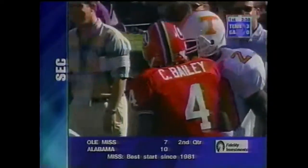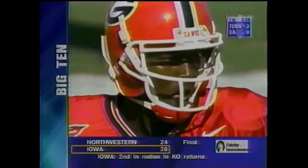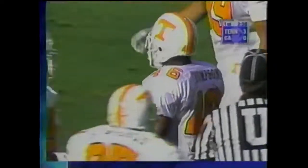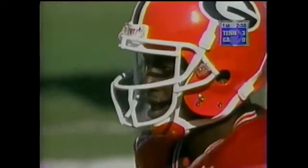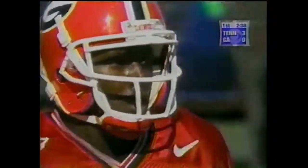Well played defensively by Dwayne Goodrich. A step for step. And the pass for Bailey is incomplete at the 5-yard line. That was good coverage. He had him all the way down. Bailey's complaining a little bit to the official, but he had his body in great position and didn't give Bailey any room to get back inside. In fact, he had him walking the chalk line down through there.